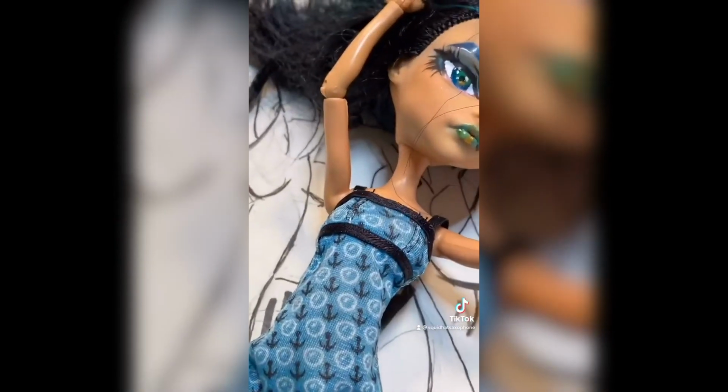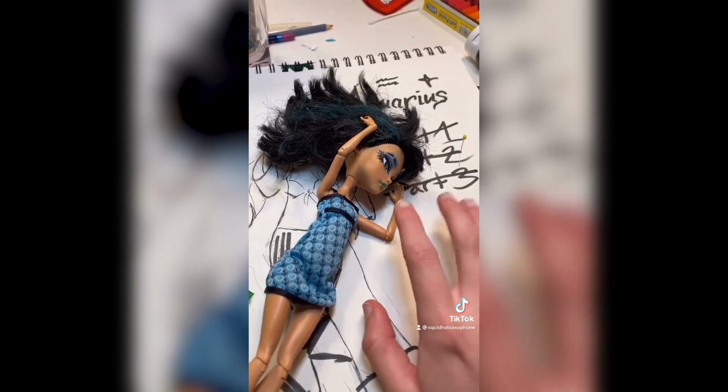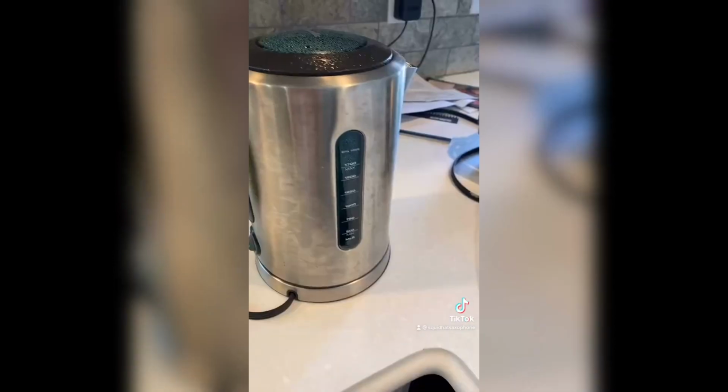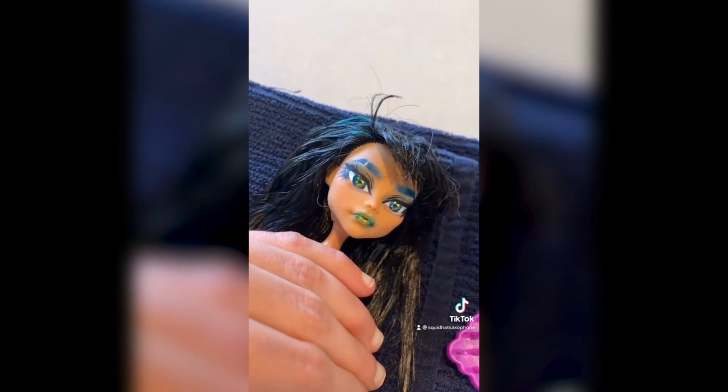Let's just decide on what we want for the top. Now, normally, I don't do this, but I think I'm gonna modify this dress. Yeah, that looks cool. Start by brushing out the hair at the ends. Then, I boil a pot of water. Dunk the hair in boiling water for about a minute. Then, I brush it again and let it dry.